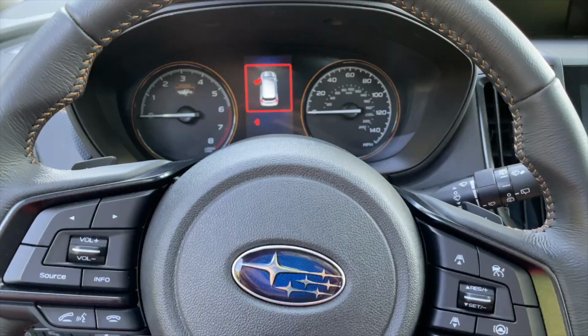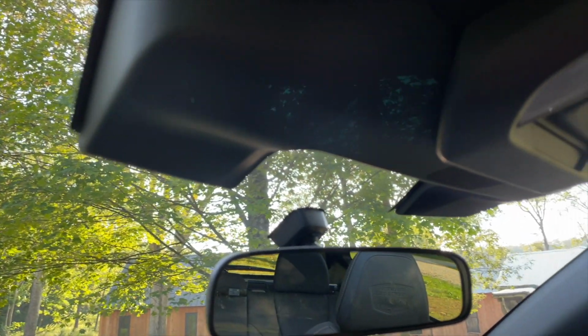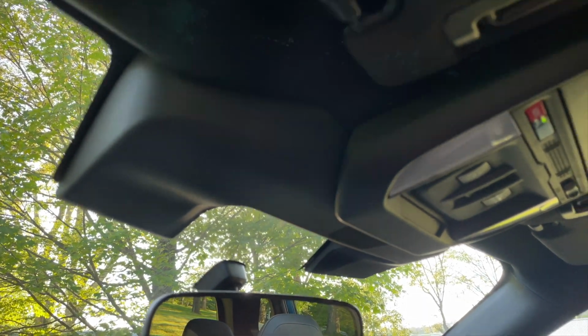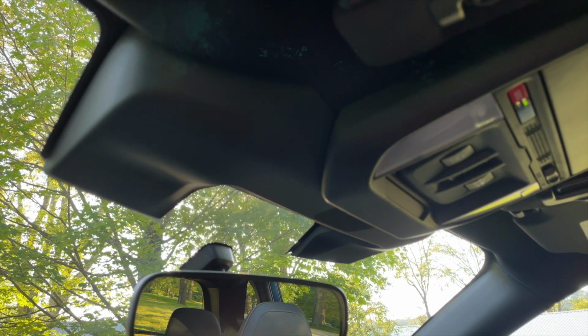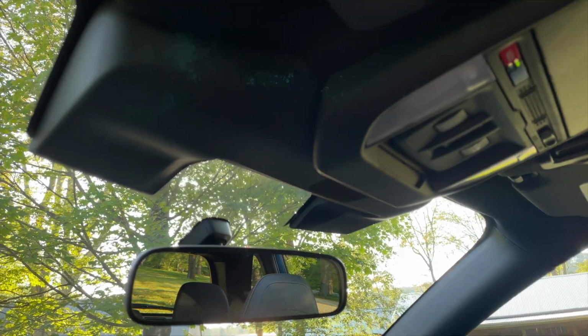The other thing with the 2022 Forester, not exclusive to the Wilderness, is Subaru Eyesight. So you'll notice the two big eyes up here, and this is the first vehicle in their lineup to offer Eyesight 4, which they say has a wider field of vision versus the older Subaru Eyesight systems. So it's not exclusive to the Wilderness, it's just on this car.